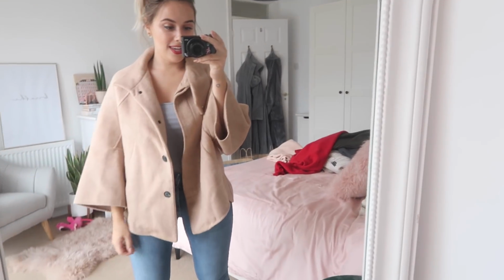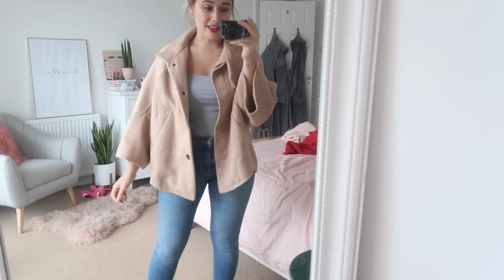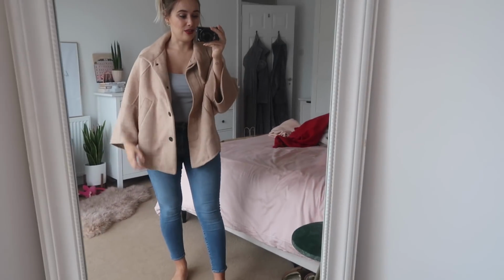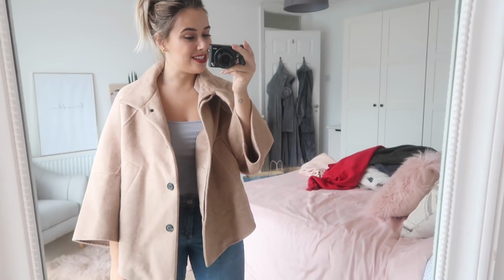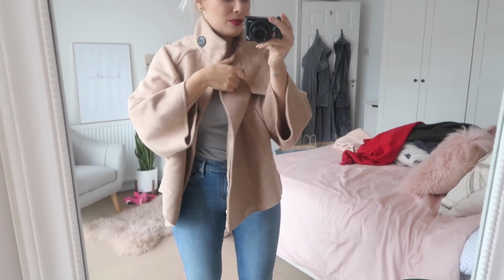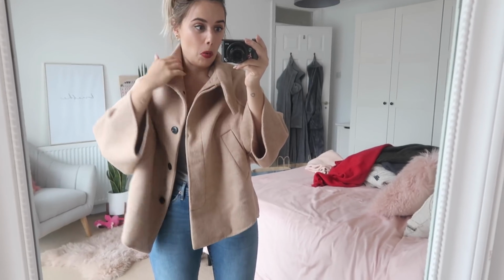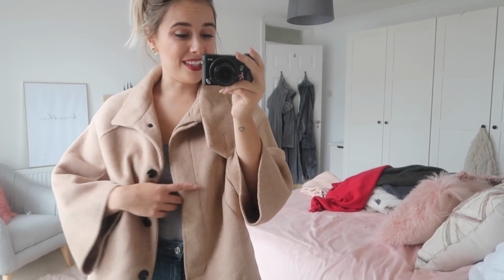But this is potentially the one thing that, on trying it on, I am not keen on. Something about it that ain't quite right, and I can't work out what it is, but I'm not loving it. Even when I'm like, oh, would it look better like this? I'm like, no, no it wouldn't. Don't love it. Gonna be taking this one back. That's probably the only thing from this haul which I'm not keen on.